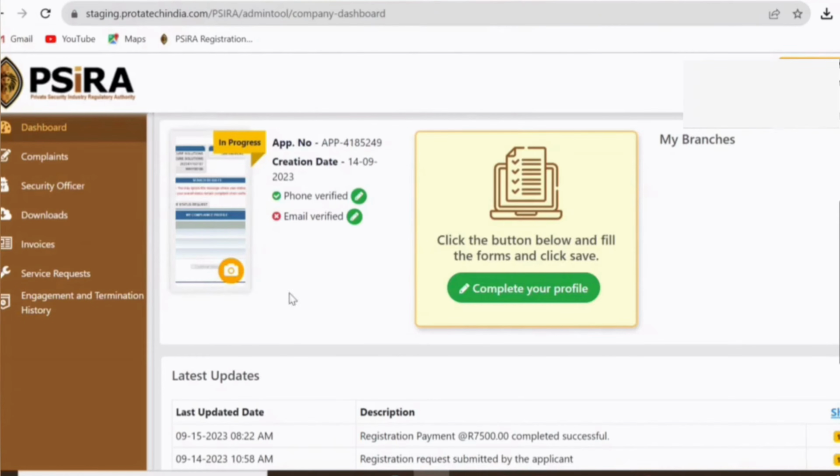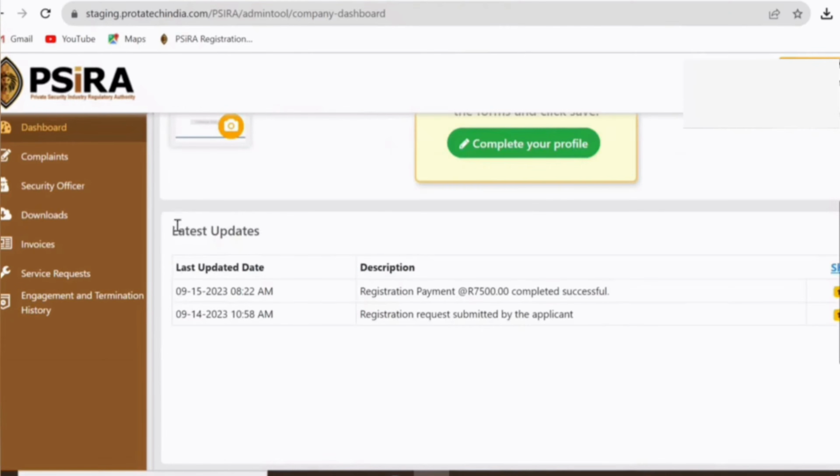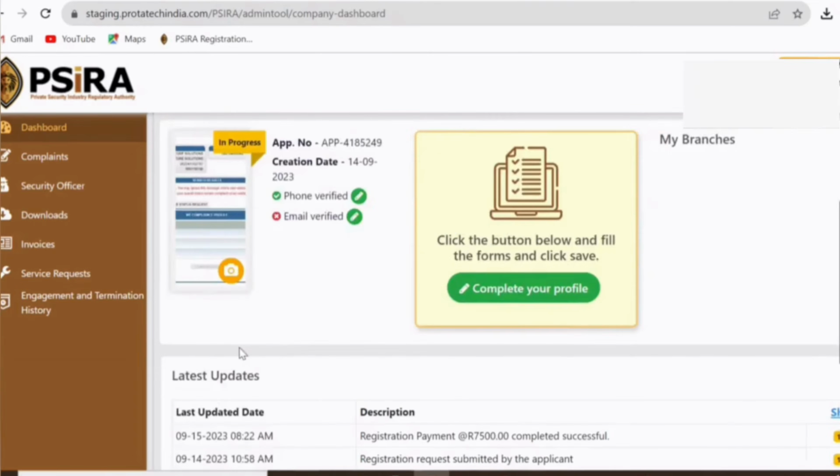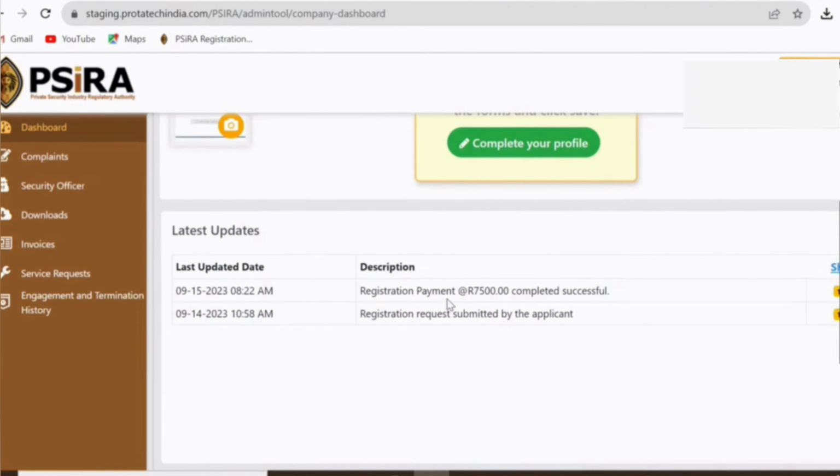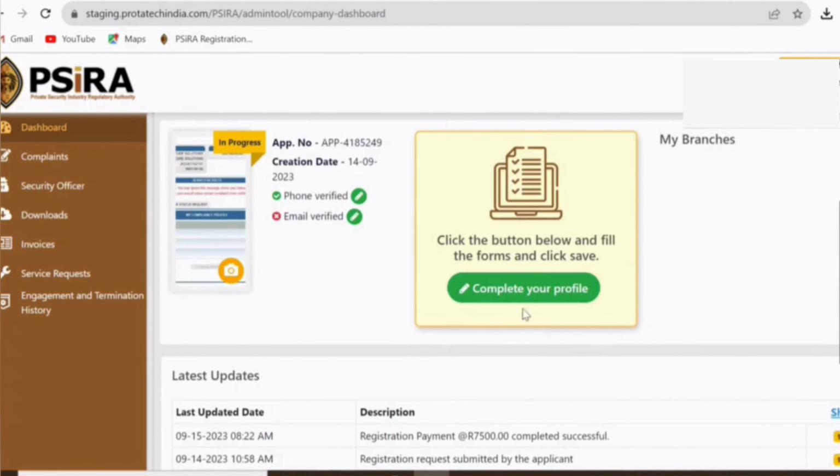Once that is done, on the dashboard you can also see the latest updates. It will show you at what time and on the date when you submitted your application, and then it will also show you the payment that you made. So in future, when your application is still in progress, immediately when you log into the dashboard, you can just click on the latest updates. It will show you who reviewed your application and so on. Then you will proceed to click on complete your profile.